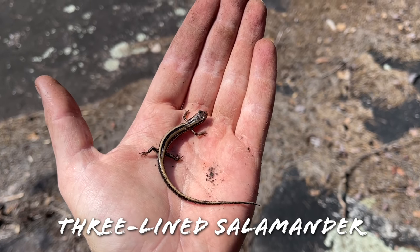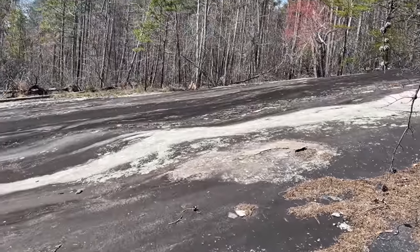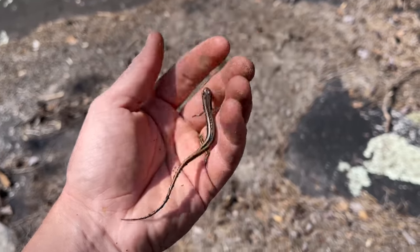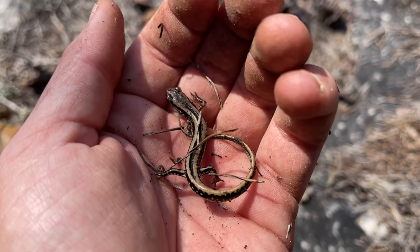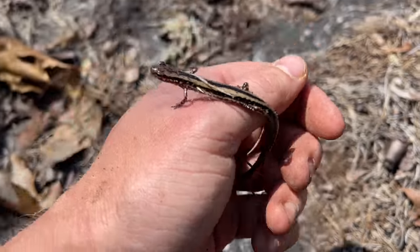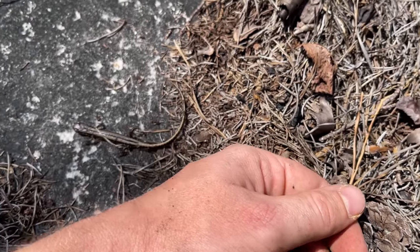Well, that's a weird one to see in this habitat. We're on a dry, open rock face in the foothills of the Blue Ridge Mountains, and we have this guy. Definitely not the species I would expect to see in this habitat, but it's a nice addition to the diversity for the day.